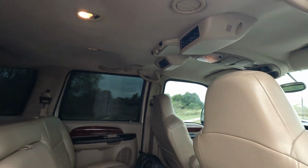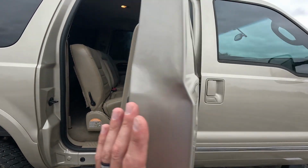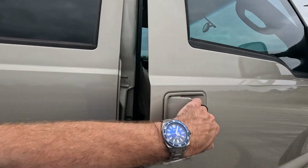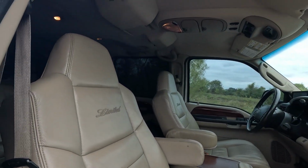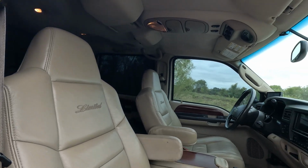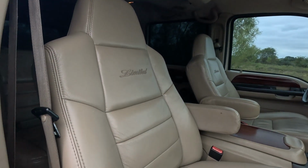Headliner's clean. Just a sharp truck. Exterior wise, man, we haven't seen any major flaws besides a little bit of the paint issue on the hood on that passenger side. But overall, no dents or dings or major scratches.